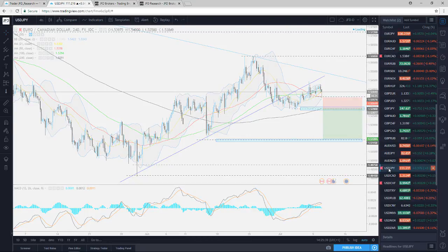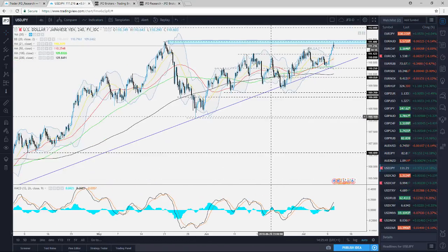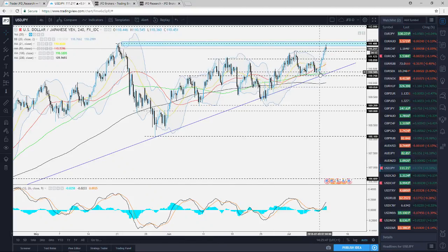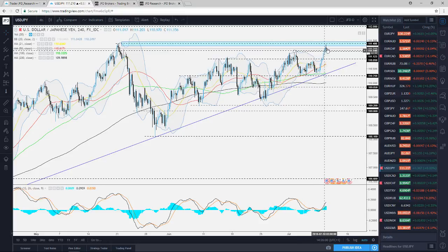Looking at the USDJPY, now this is another good one, and I'm probably going to skip the daily chart on this one and just have a look at the 4-hour. We can see that we had a nice rally since Friday. Yep, I'm sorry, since Monday. I do apologize. Yeah, it's on Monday. From yesterday we had this nice rally here to the upside, almost managing to touch this key area of resistance at around 111.400.